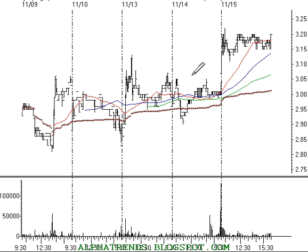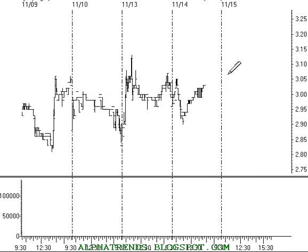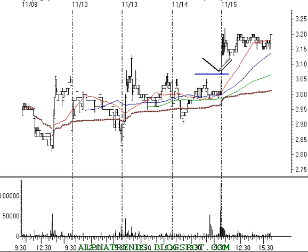CKSW, I had suggested buying this above 307. That's where it opened. I got involved in it early on. I'm still holding some of this position. Our stop was at 298. I think that you put your stop at about 3 and a dime right now on CKSW.